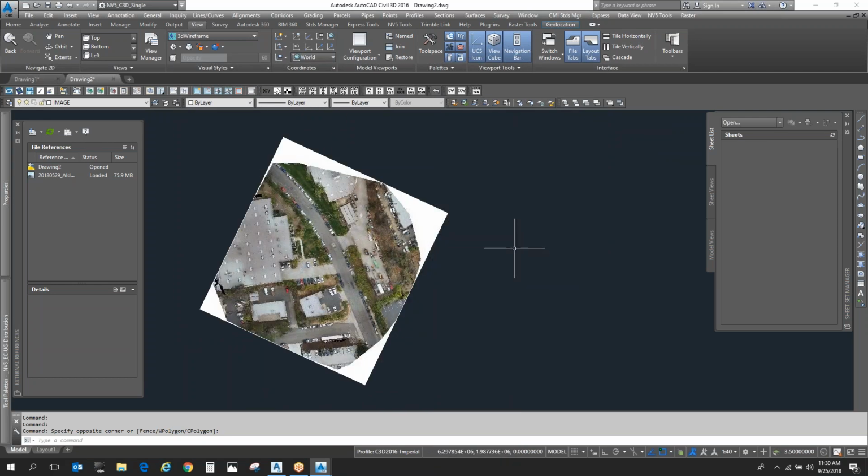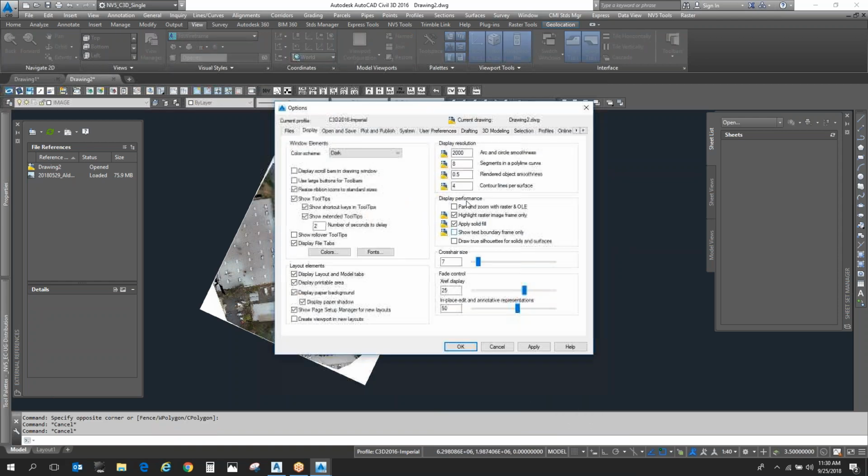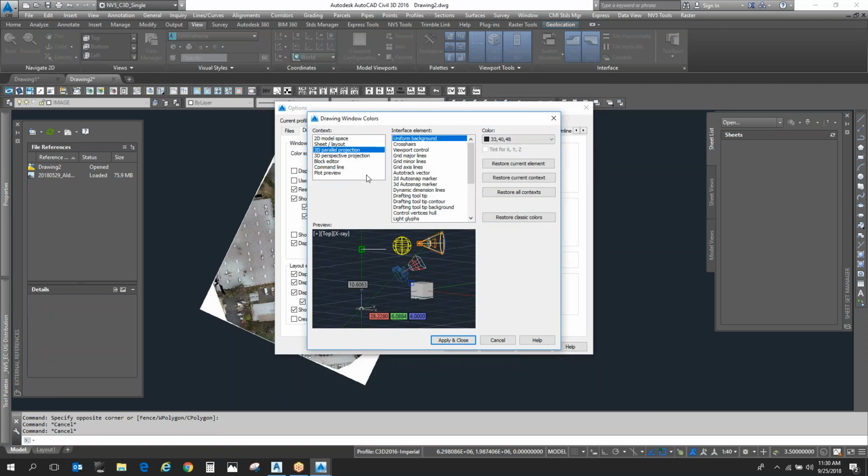And then I don't know if it shows up on the big screen, but you will notice that my black is a little funny, right? It's a little highlighted. You can change that in your user options under display colors. What it is, 3D parallel projection. I believe that's the one. Instead of using 33, 40, 48, change it to black. And you'll notice in the preview that it changed.